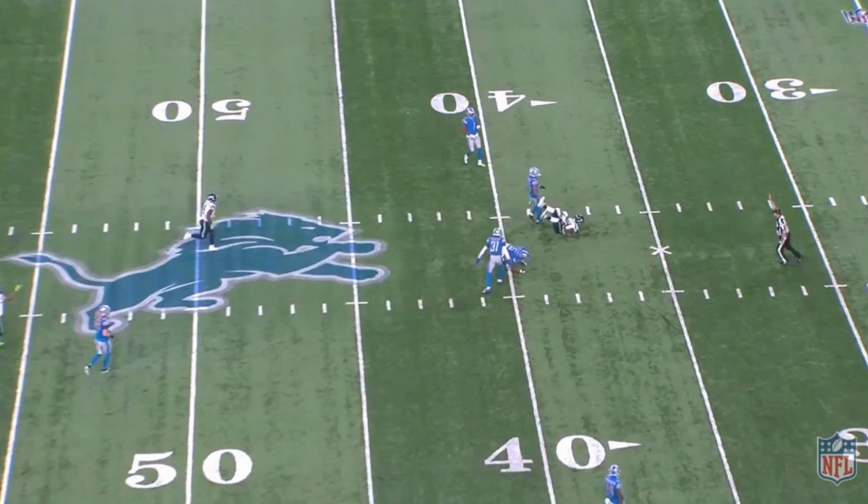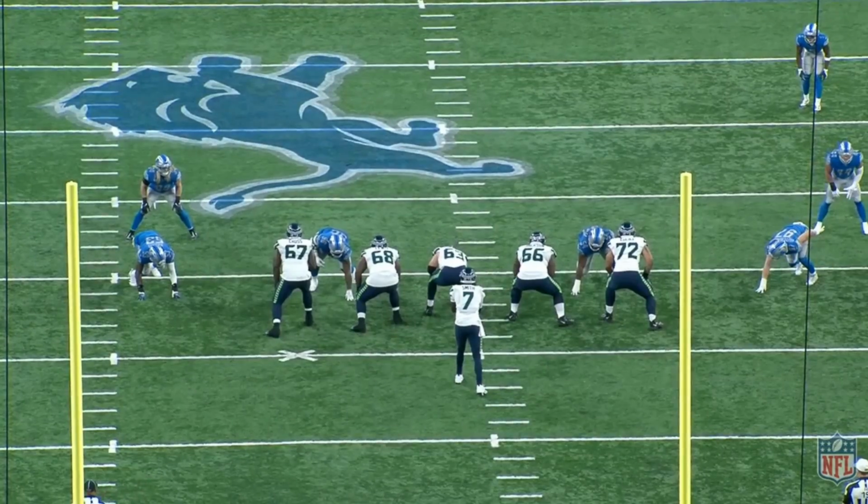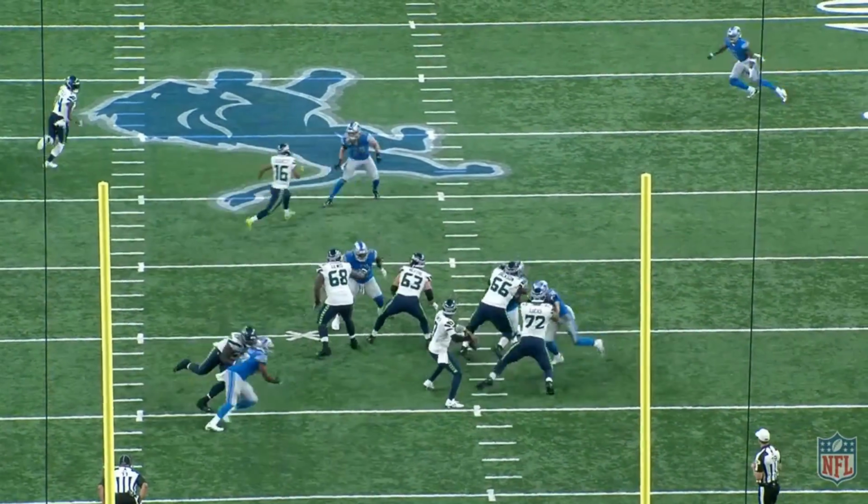And that's a strike. Love how Geno's playing off that back hip, just ripping things down the field, being really accurate with his ball control. Great job.